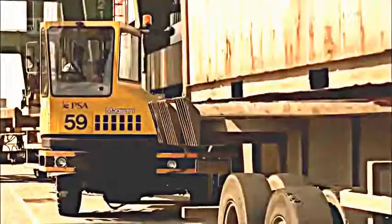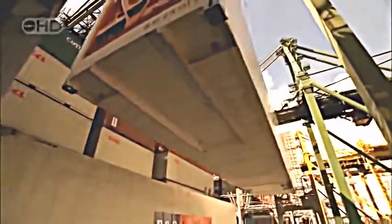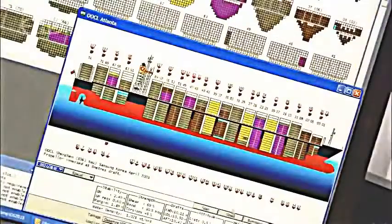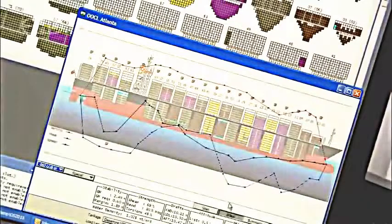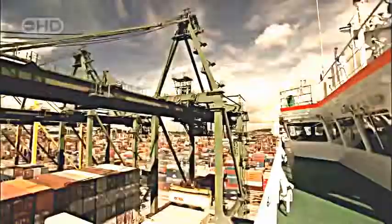The pressure is on. The Atlanta has 2,200 containers that need to be moved, and the captain's hoping it can be done in under 20 hours. This is where Eric's cargo planning is really put to the test. He has to pre-plan every move and allocate each container a specific position on the ship. No container should be moved twice. Double handling wastes time and money.